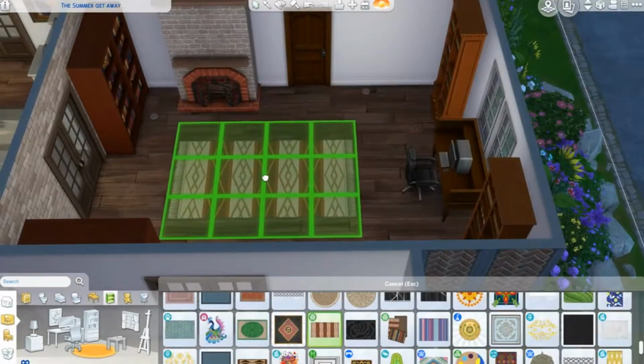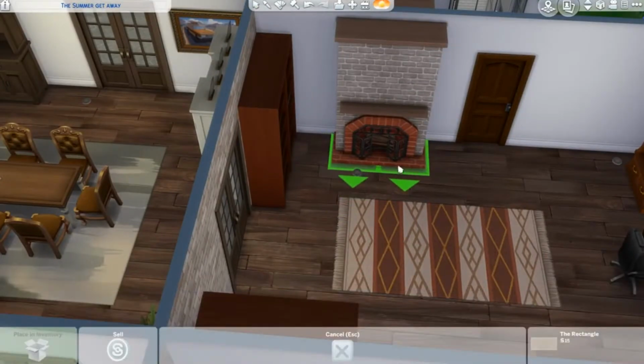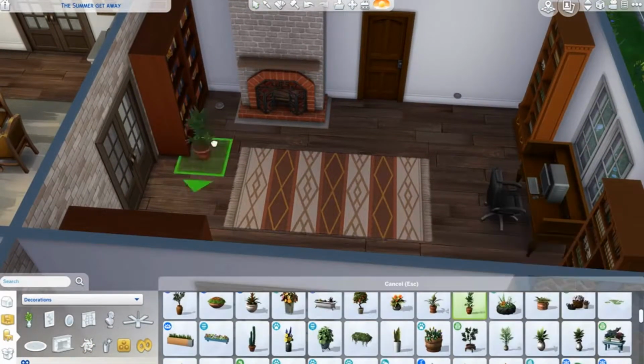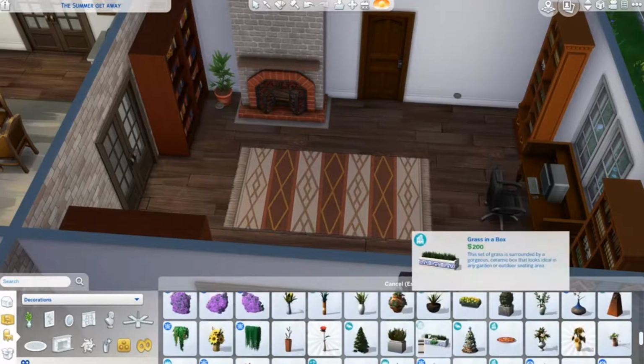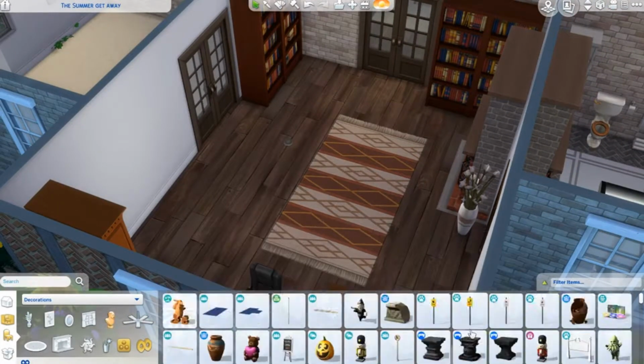So this is off the dining room, so this is for mainly storing all the books and having the computers and office desks and stuff. And then there's two of the wingback chairs as well.